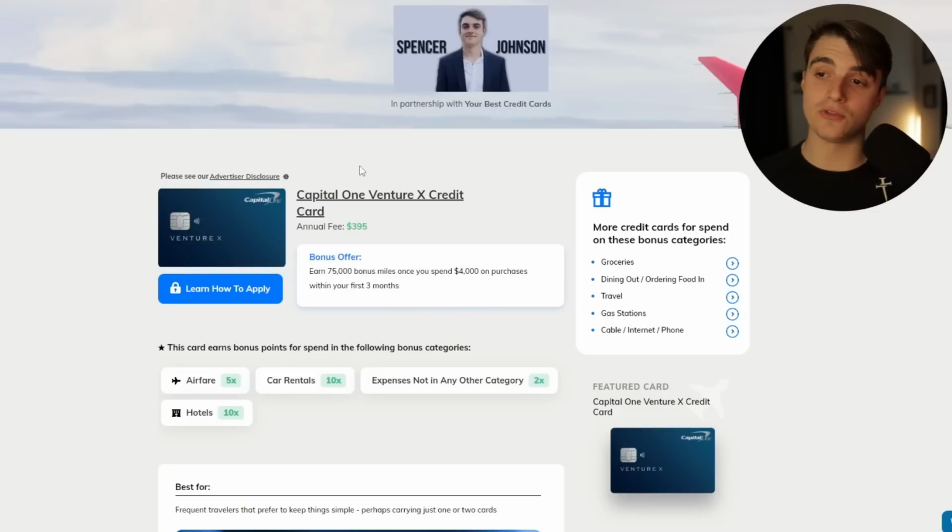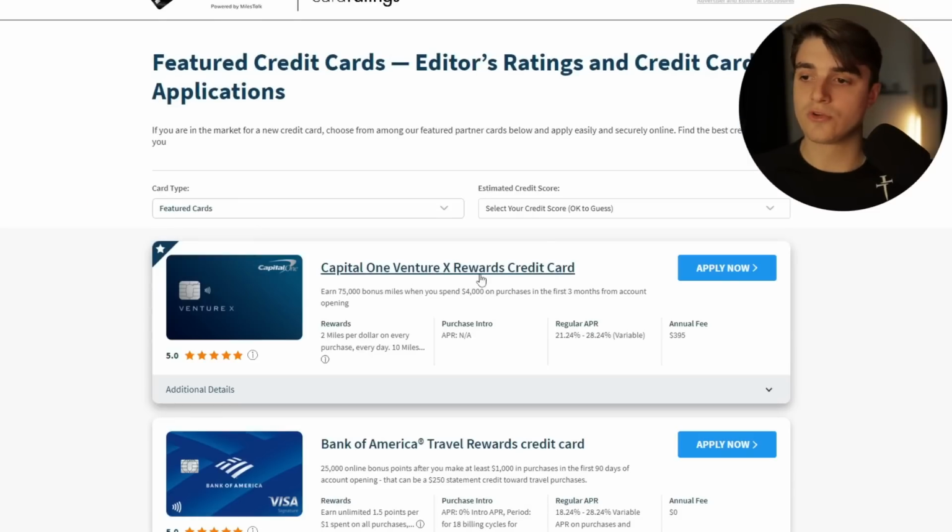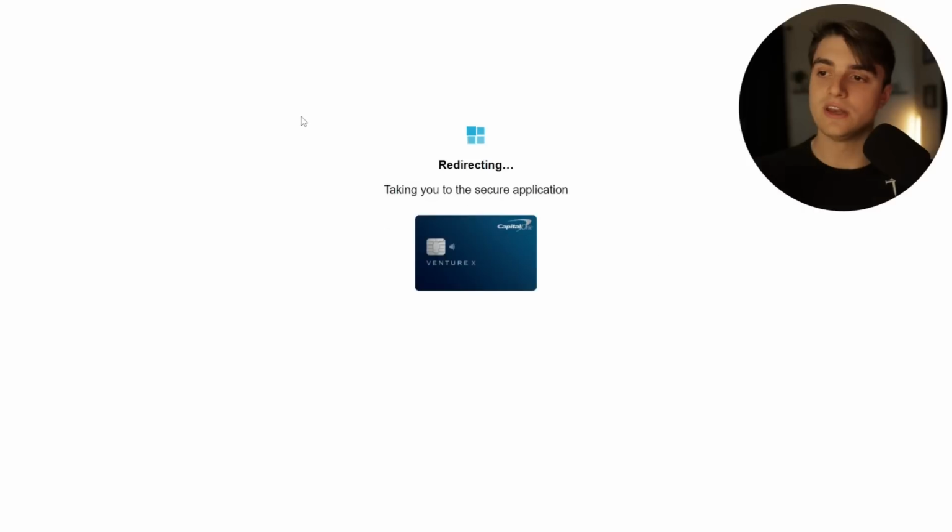You can see that I'm also applying for the Capital One Venture X credit card with the 75,000 bonus mile offer after spending $4,000 in the first 3 months of having the card. What I'll do now is click learn how to apply, and the Capital One Venture X rewards credit card with that same welcome offer that we've been talking about the whole time. I'm going to click apply now. Now it's going to navigate me over to Capital One's website to finish the application.